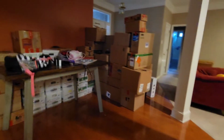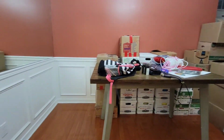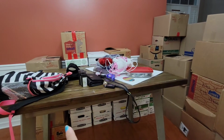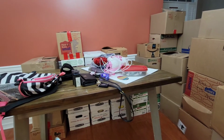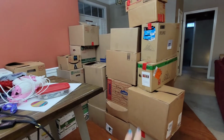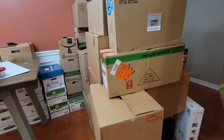Again, we are still living here. This table, this is my planner area you've seen before, but this area is basically all of my stuff that I'm going to load into my car and move before the movers get here. This table movers will take, and then all of these boxes here have been packed for weeks now, ready to go, and we're getting the movers to get all of that.